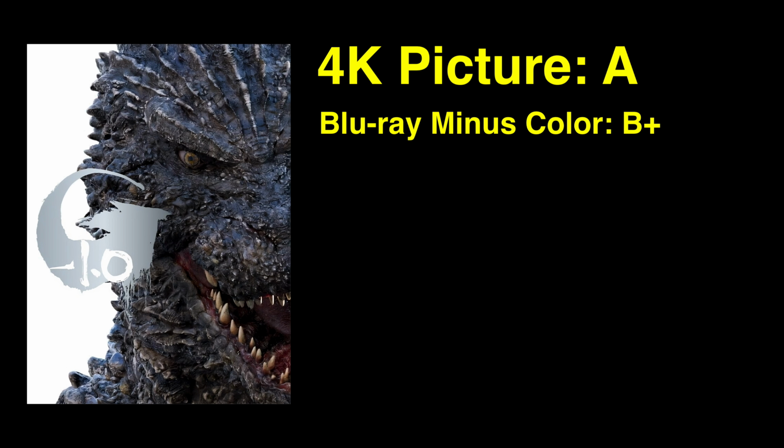For the picture quality, I'm going to give Godzilla Minus One on 4K Ultra HD Blu-ray an A. The transfer for the film is a really well done presentation, which gives the viewer a nice enhancement to detail, as well as a boost to the palette courtesy of Dolby Vision. The movie looks excellent, and I don't think anybody will be disappointed with how it looks on 4K.